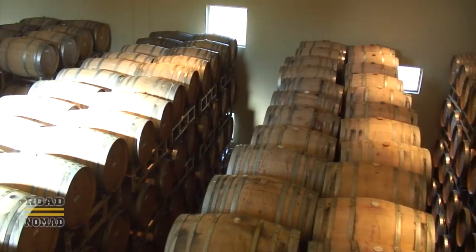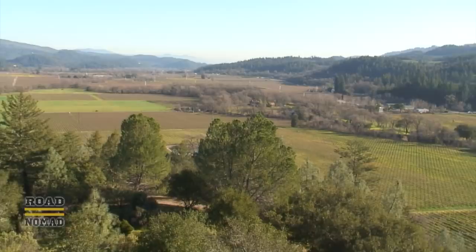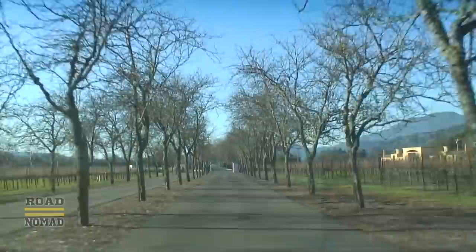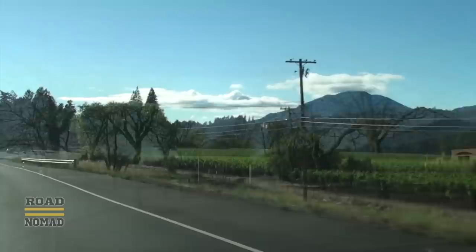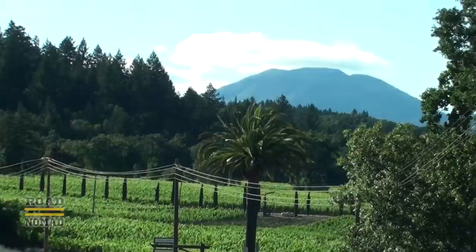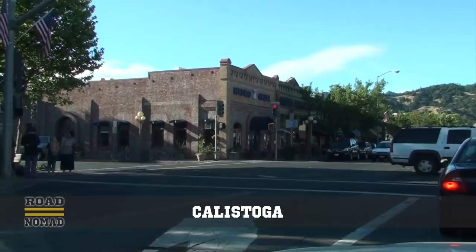There is a very informative tour on the art and science of winemaking, and did I mention the views? By the way, the wines were really good too. Back in the present, we passed by St. Helena. We also visit Calistoga, but by now it's past 5 p.m. and all the wineries are closed, so we continue north.